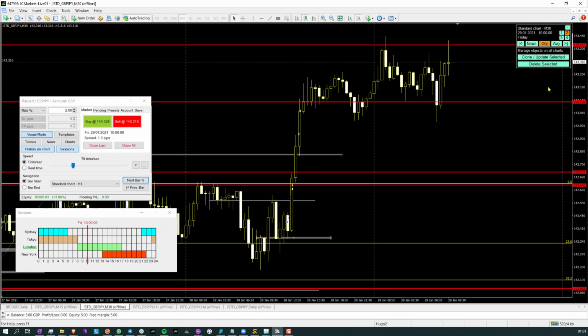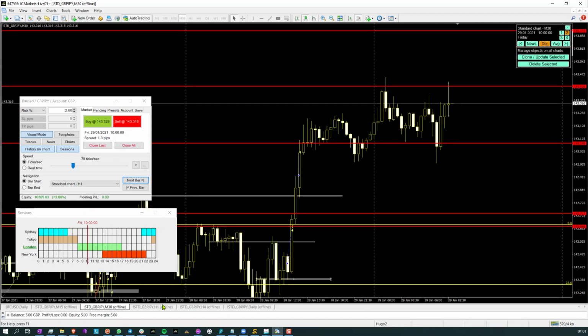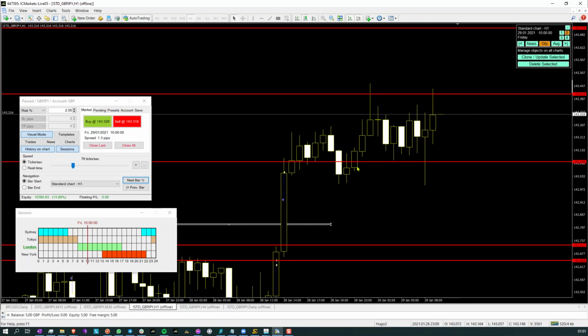Now, this is very interesting. We retested this zone here. We retested it, and she didn't want to go down. It closed above all those wicks here. So this is already giving me a hint. This is already a hint to buy. But as we have this resistance here, I'm going to wait for this high to be broken in order to maybe this one. Let's see.